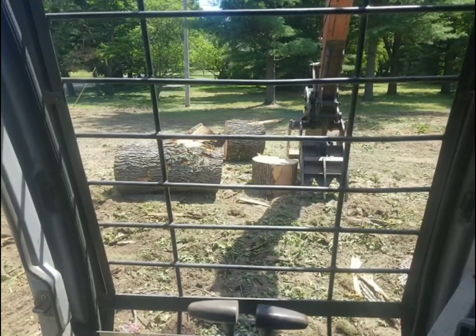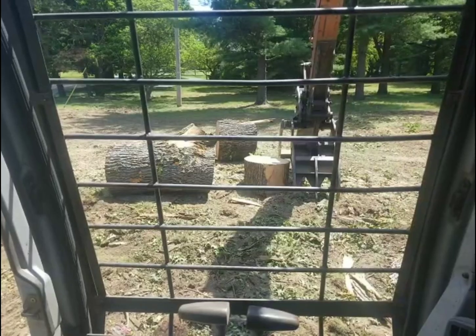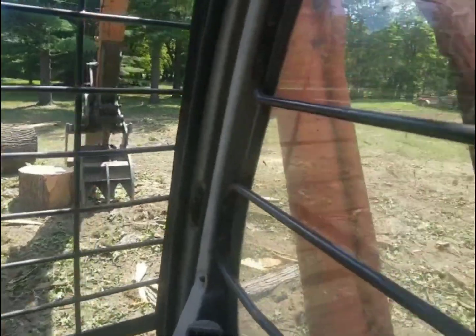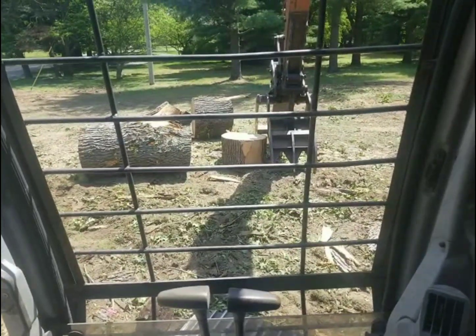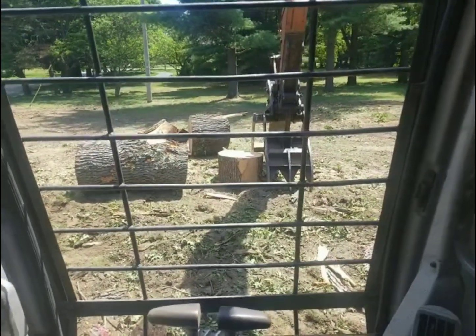Well, we're down to the last three pieces of the trunk of the tree, and just raking up the leaves and some chunks of bark and stuff. So I think I'm going to end this episode right here because we got plenty of video.